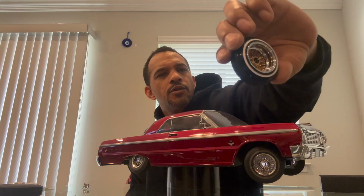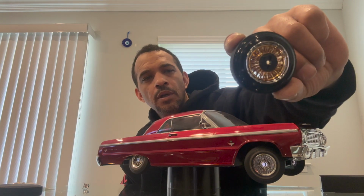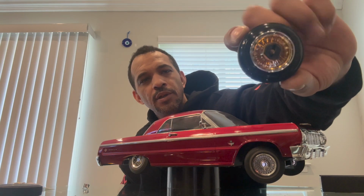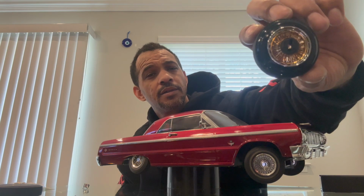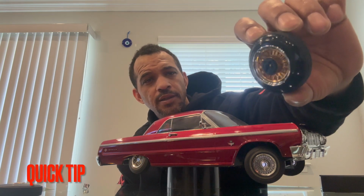Just to show you guys, to make it easier, you pop the hex in the wheel first. Very inconvenient, but it seems like it works a lot better. At least you know the hex is sitting flush inside the wheel before you actually install it, because you definitely don't want to round off the hex or damage the wheel. So just a quick tip, put the hex in first and then you should be good.